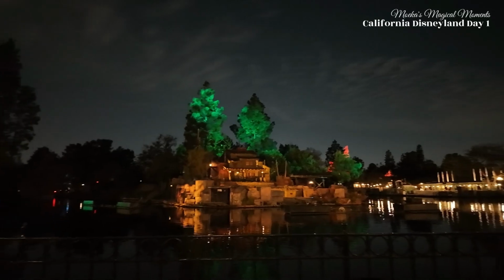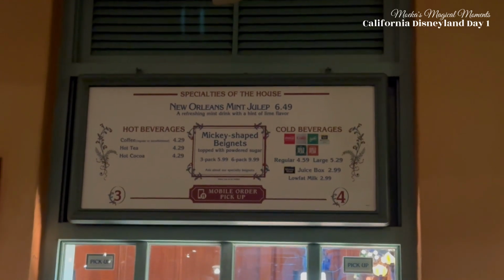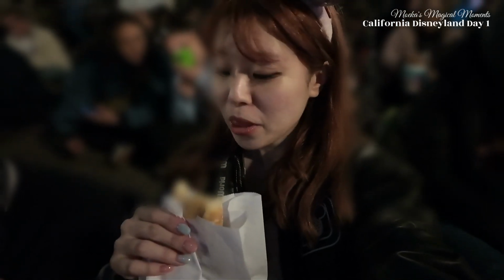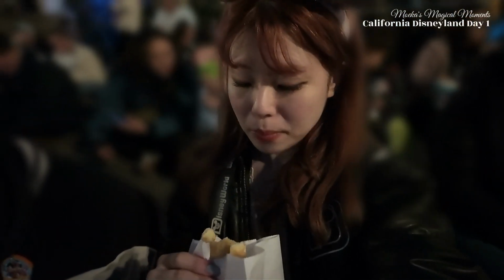It's a little before 8, so we came to the Fantasmic viewing area to secure our spot. While my husband waited, I came to Mint Julep Bar in New Orleans Square to grab some Mickey-shaped beignets. They have 3-piece and 6-piece options, so I got 3. And oh my gosh, they were so good. No wonder the line was a little long. It was totally worth it. Now editing this video, I'm craving them all over again. I hope I can have them again soon.